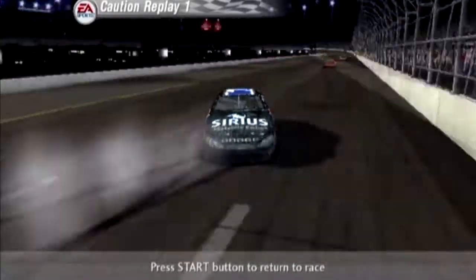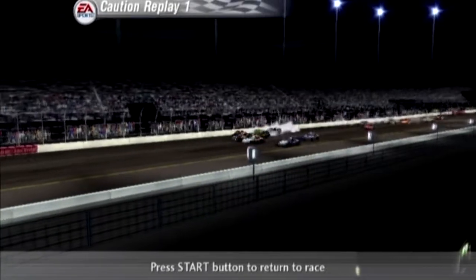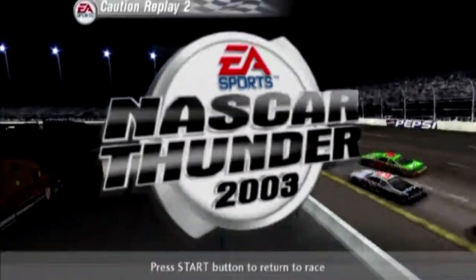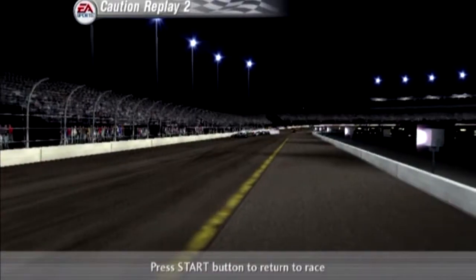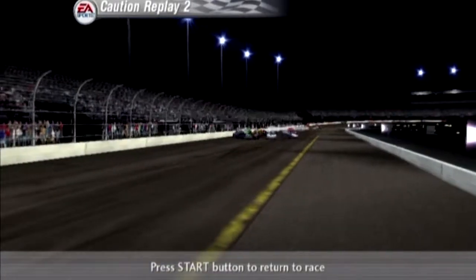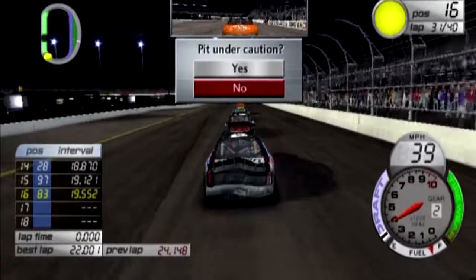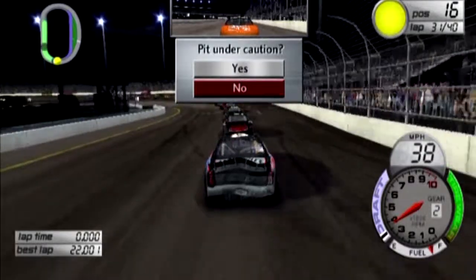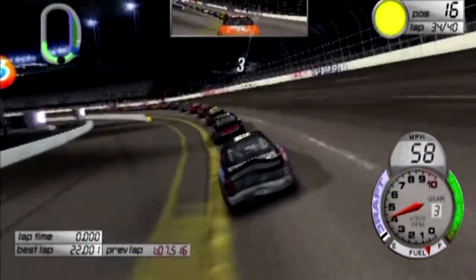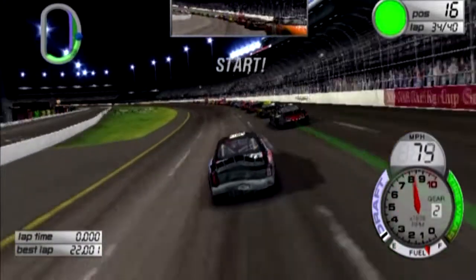Oh! Yep, sorry. Casey Atwood blows his tire. Robby Gordon involved, Bobby Hamilton involved. Yeah, he blows a tire and calamity ensues down the back straightaway. We're going to go ahead and stay out. No sense coming down to pit road with this few laps left. Green flag is back out. We're racing.